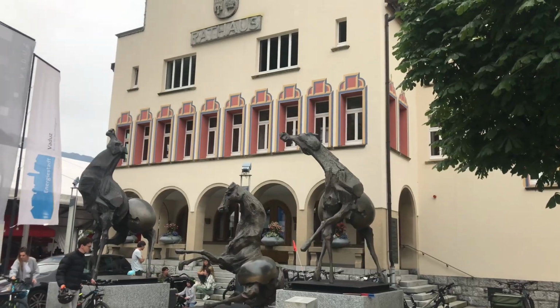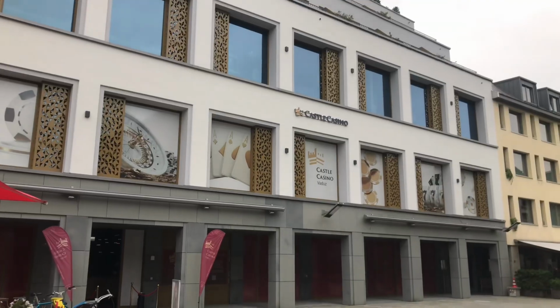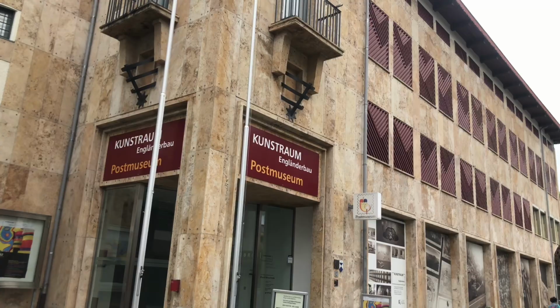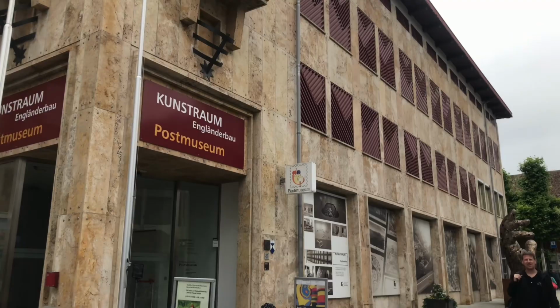There's a front view of the Rathaus, which I think is more impressive from this angle. And they've got a casino here as well. Fun fact, they've also got a place to buy Rolex watches for some reason. So here we are, this is the Vaduz Post Museum. It's all about the history of the postal service.